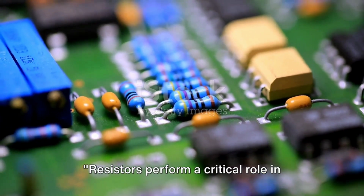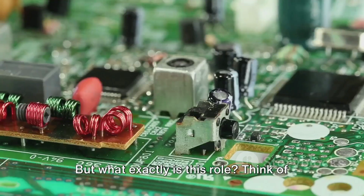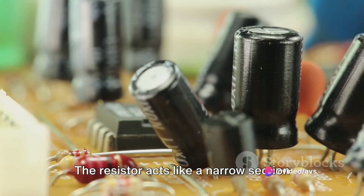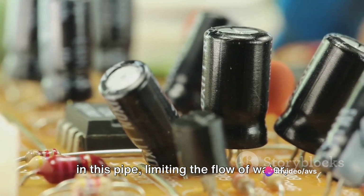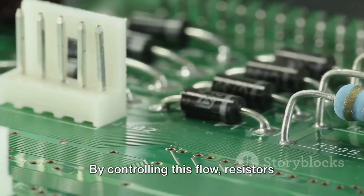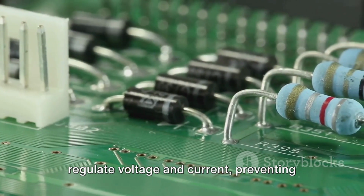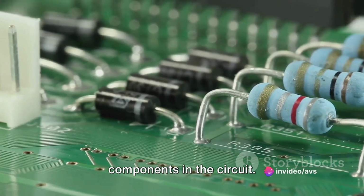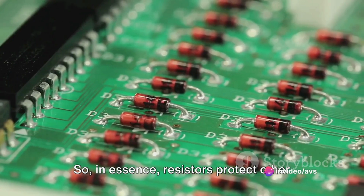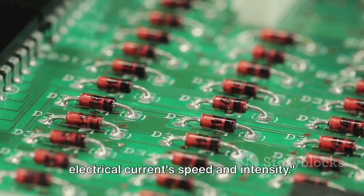Resistors perform a critical role in electronic circuits. But what exactly is this role? Think of an electric circuit as a water pipe. The resistor acts like a narrow section in this pipe, limiting the flow of water, or in our case, the electric current. By controlling this flow, resistors regulate voltage and current, preventing potential damage to more sensitive components in the circuit. So, in essence, resistors protect other electronic components by controlling the electrical current's speed and intensity.